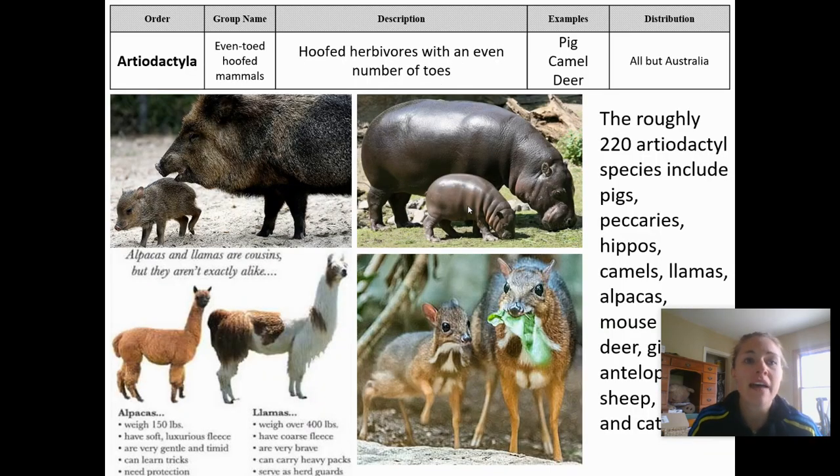Kind of cool. The next one is an animal that is classified by its hoof shape. Hoof shape. Oh my goodness gracious. These are our even-toed hoofed animals, like pigs. They have two little prongs on their hooves. We also have things like deer and sheep and different things like that. Right to the side, that is something called a Chinese water deer.